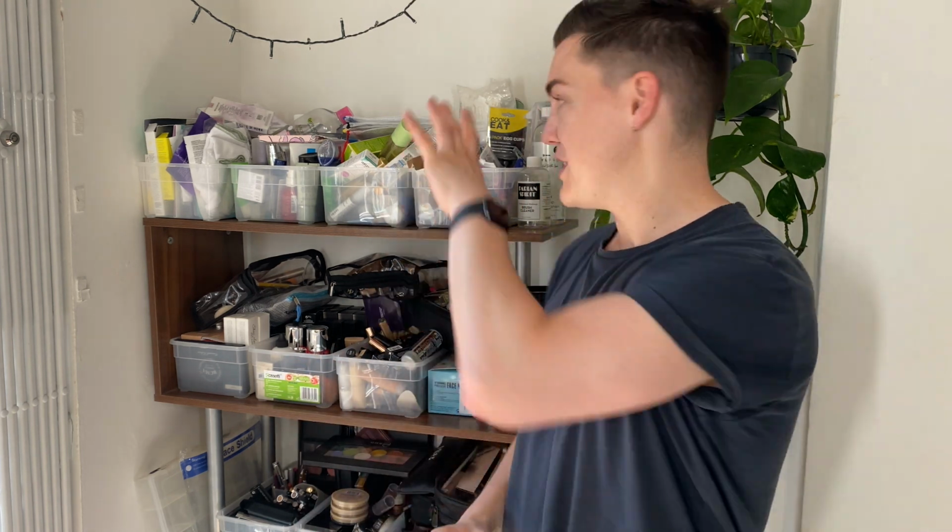So I have this storage unit which goes right down to the floor and it is just full of products. It's basically overflowing at the moment, and it's got things like products I'm not currently using, backups, things I've been sent in PR, stuff that's on rotation. And as you can see, it's gone a little bit messy. So I'm gonna go through it with you today and show you the bits that I'm keeping, stuff that I'm not, and how I organise it.